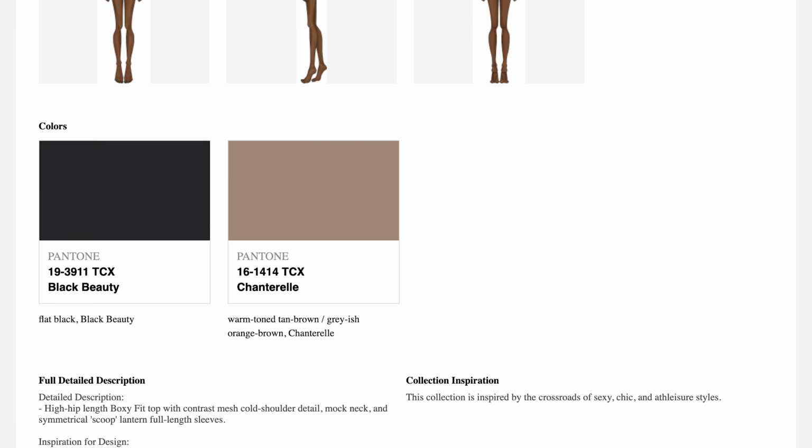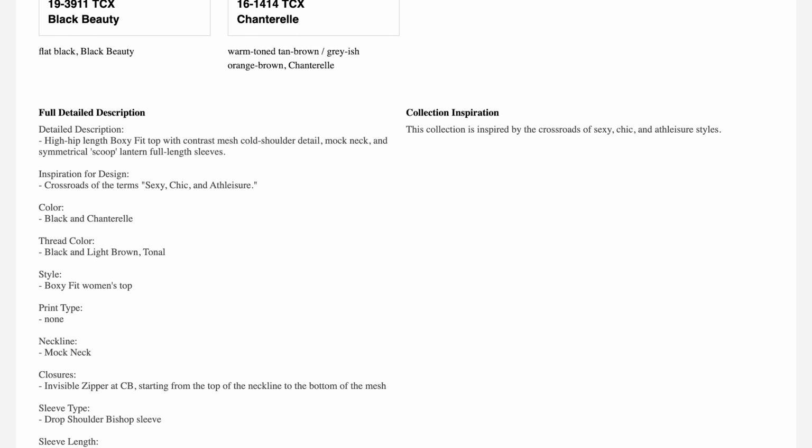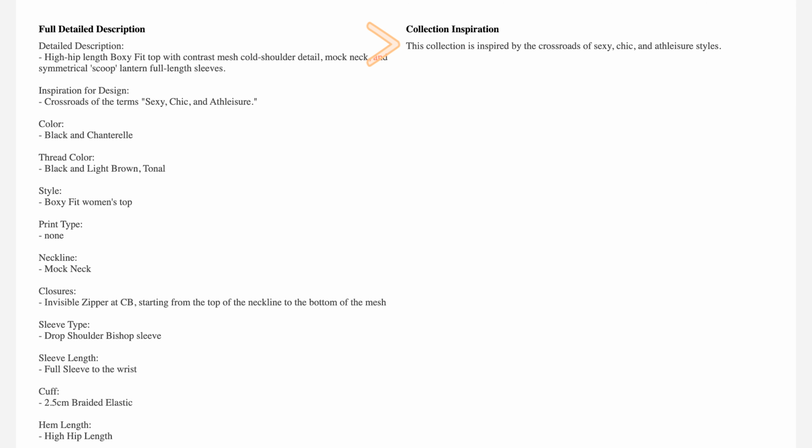Then you have to do your Pantone colors, another industry standard thing. I found mine online at pantone.com. Then you have to list the collection inspiration. We've already talked about this. The collection inspiration was a crossroads between sexy, chic, and athleisure, and then a product description.